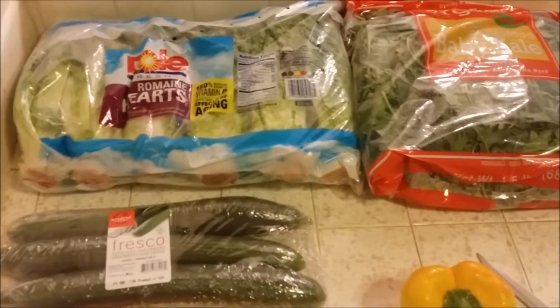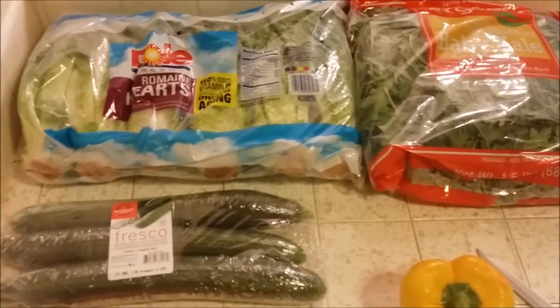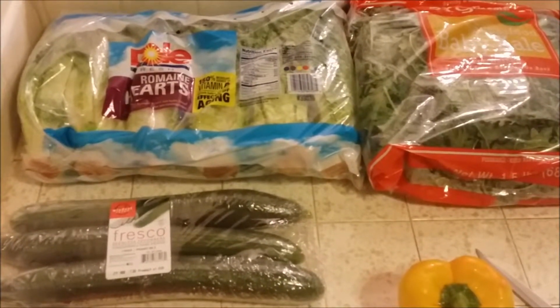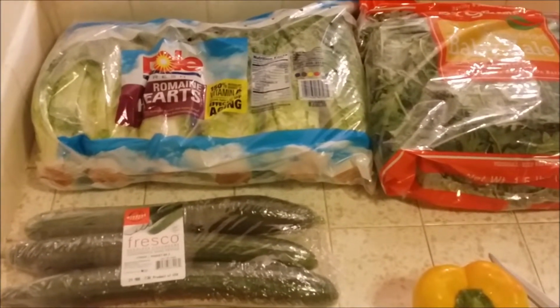You do need to check though. Give your pigs probably about 20 minutes or so to eat, and then if there are any remaining vegetables left in there, take them out and throw them away so that they don't go bad.